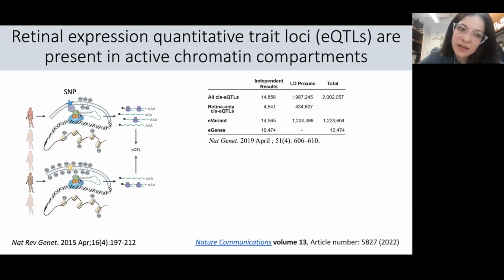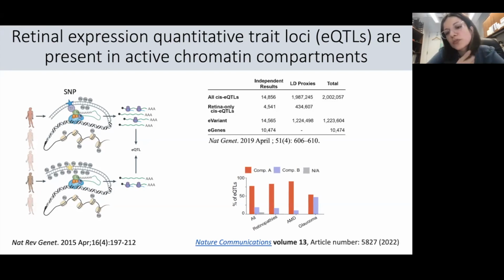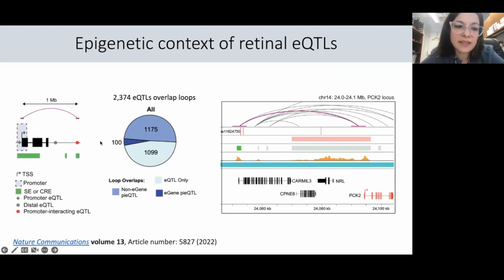So we wanted to further characterize whether these regions of the genome where these eQTLs are located are directly regulating these genes. So we first observed that most of the eQTLs that were identified in the retina are present in the active compartment, or the A compartment. And we further characterize the eQTLs with respect to how far they are from the genes, how far they are from promoters, and whether they overlap with regulatory regions that we identified, or whether they make physical contacts with promoters of genes.